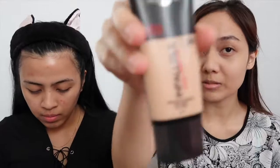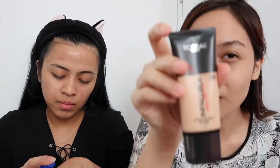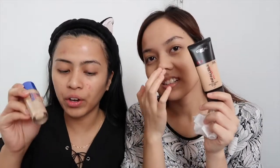So I will wear test this one, Infallible Pro Matte from L'Oreal. Oh yes, I got this one during Guardian's 50% off on all their cosmetics. Okay, so this is definitely my shade. During this sale, I didn't get to swatch the foundation because many people were watching. I grabbed the closest foundation that matched mine. So hopefully it matches, right?